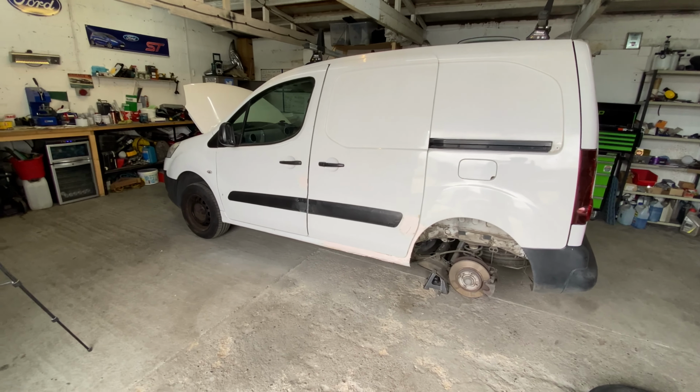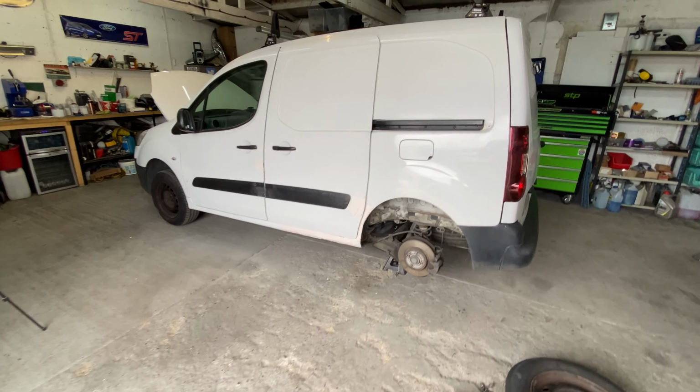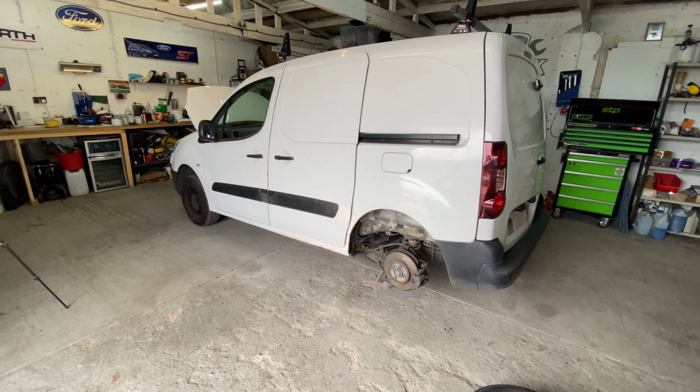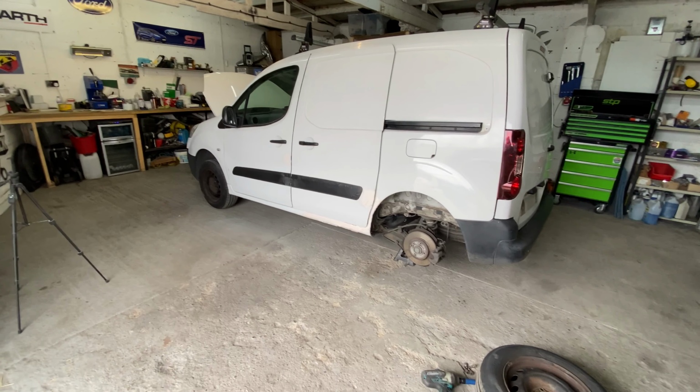But this van is definitely moving along nicely. We are getting through it all. We're getting it done. Yeah, so, you know, it's just little bits and pieces.